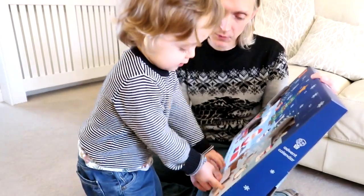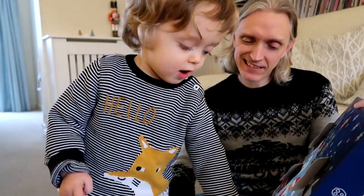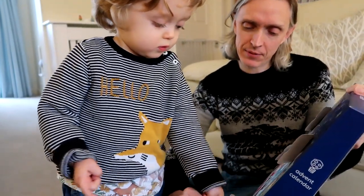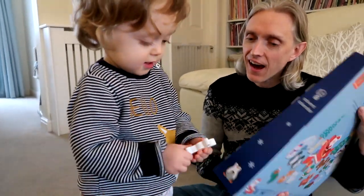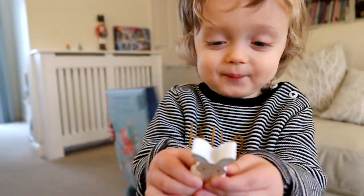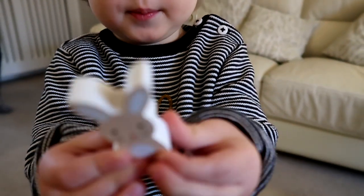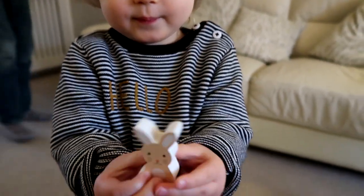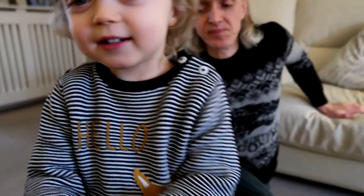Oh, look. What is that? What is it? Oh, there we go. What is it? Show Mummy. Oh, it's a little rabbit. Oh, isn't that sweet, Jensen? Do you like it? Not really. It was fun to open though, wasn't it?